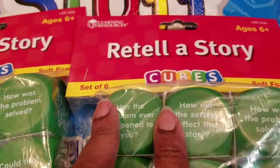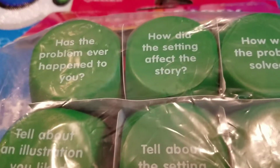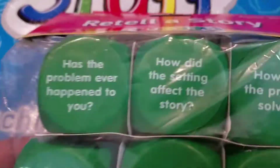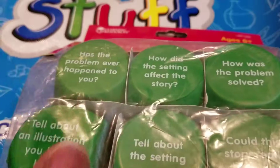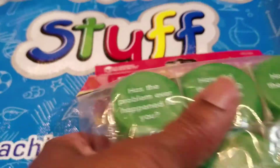Okay. The retell a story cubes. These are good for individual or group work where students have read text. They get the die, they roll it, and then they discuss and write to the prompt or the question.